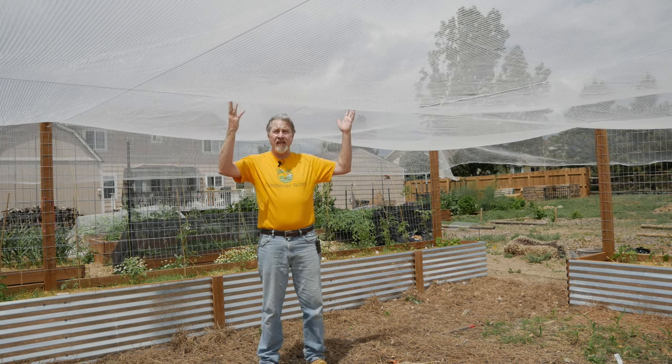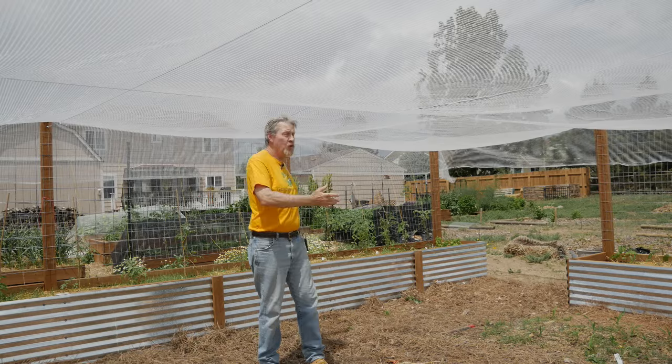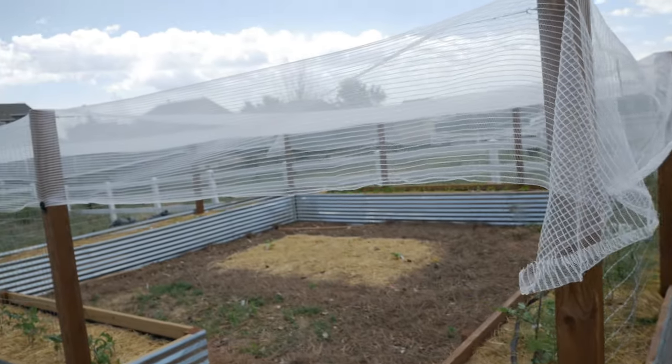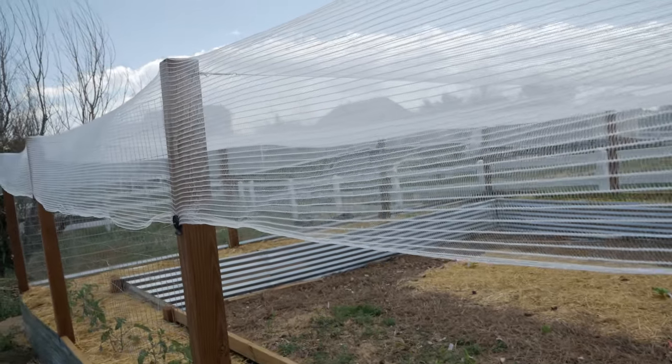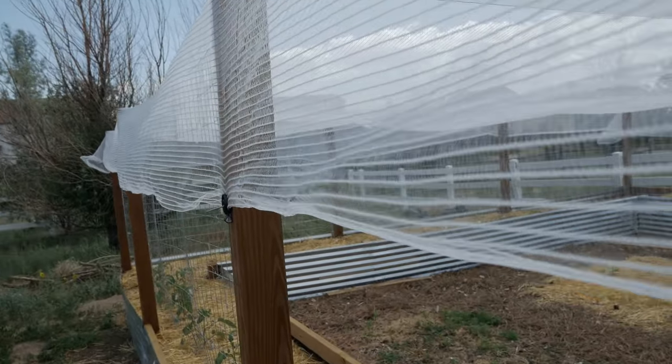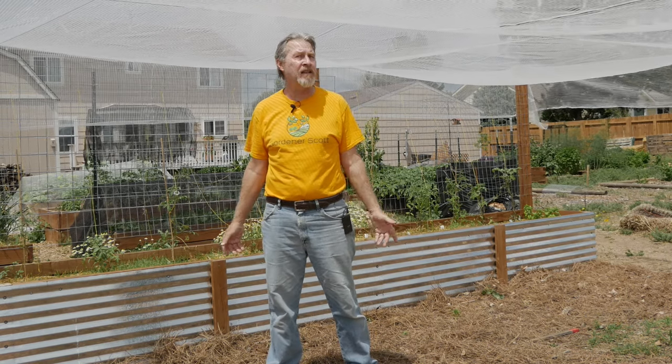You may have noticed that this is new. This is my new enclosed metal bed area, and I've covered the entire space with hail cloth because I know at some point the hail is coming. And with my pumpkins, my corn, all tomatoes, all the peppers, if they're not protected, they can be devastated, as happened last year before I could get the hail cloth up.